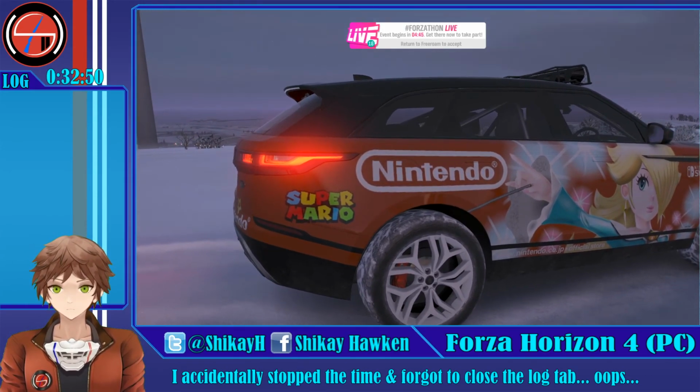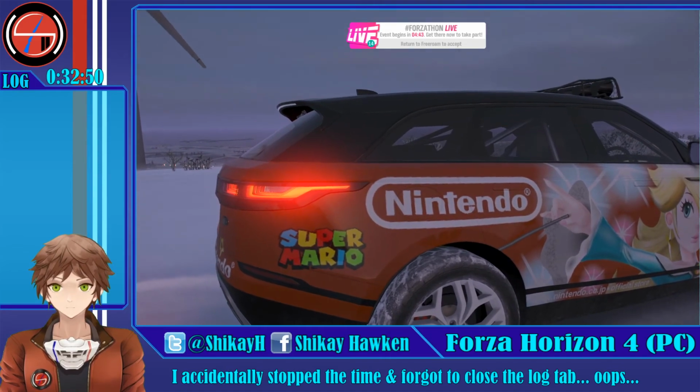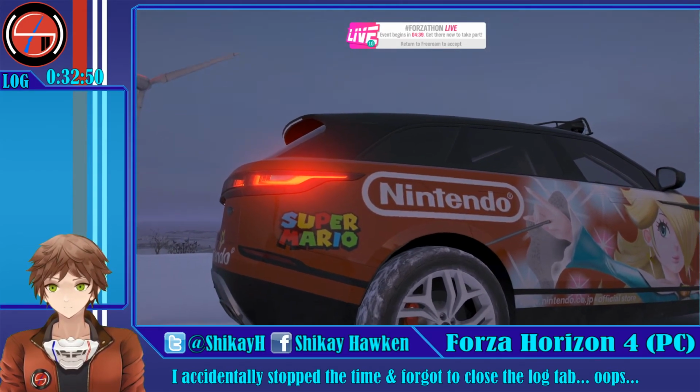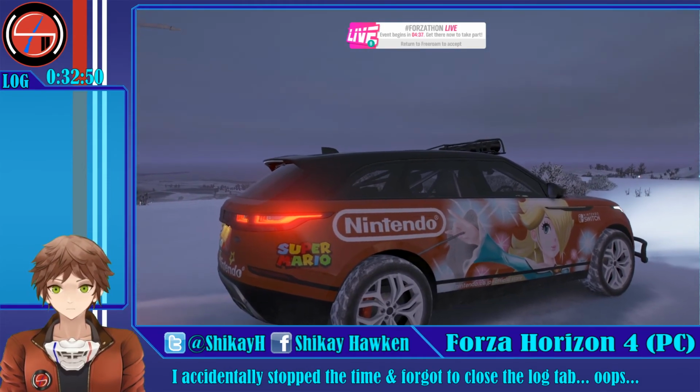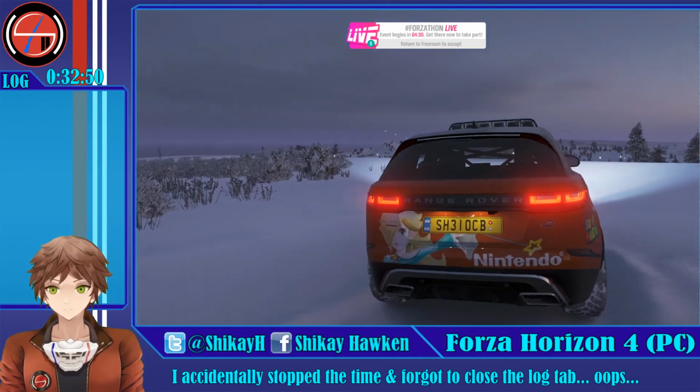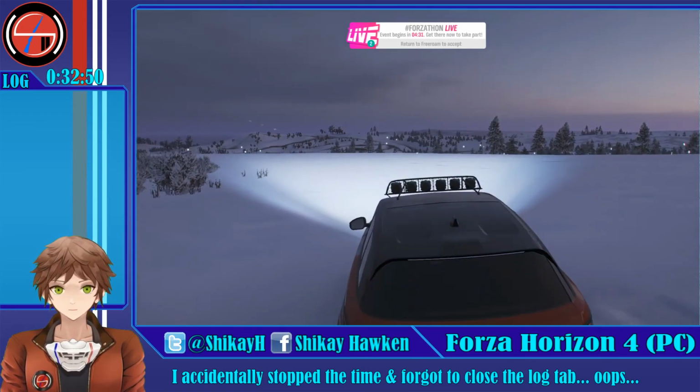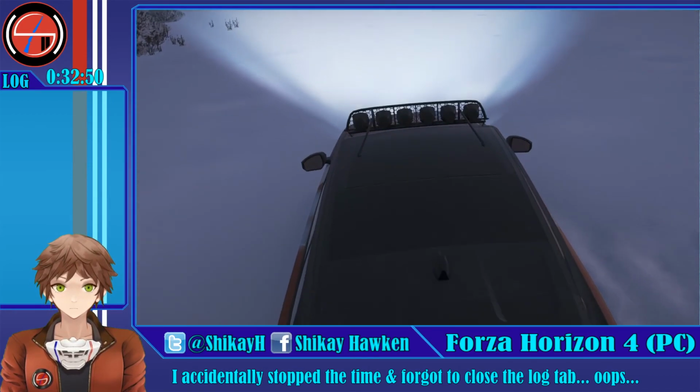Right, and then there is the Super Mario logo. I think this is the older version of the Super Mario 3D logo. I'm not too sure. But yeah, now on the back we also have Rosalina again. Yeah, it's pretty simple, nothing on top because, well, it's a roof.